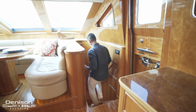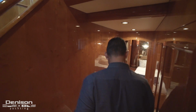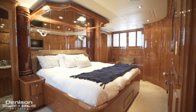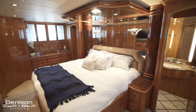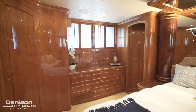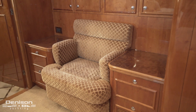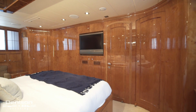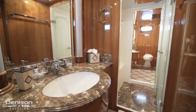From here, let's take the starboard stairs down to the guest accommodations. Aft at the foot of the stairs is your full beam master cabin, which is one of the highlights on board. On the starboard side is drawer storage, and to port is a sitting area. The master also features a his and hers ensuite with centerline shower stall.